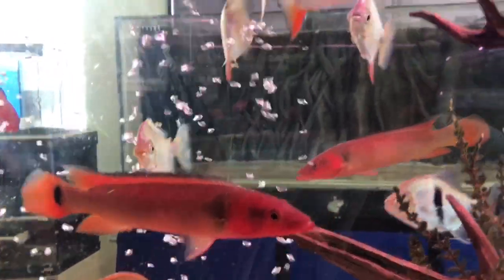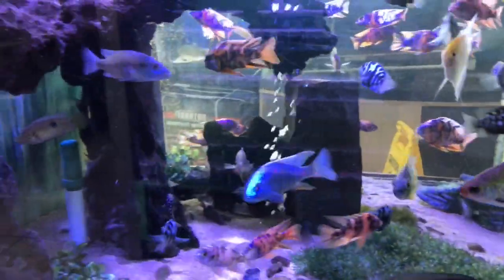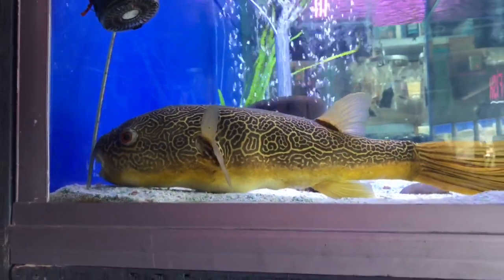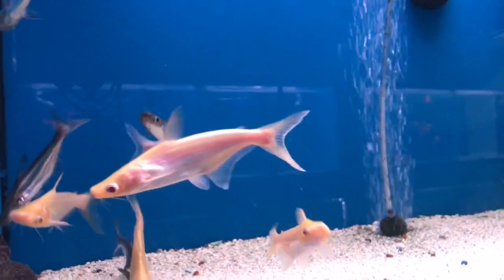I really like these guys. Assorted African cichlids. Koi, anyone? Let's take a look at those guys. This big guy here kind of just hanging out at the bottom. Some really cool angels. Like I said, guys, it's super busy in here. As soon as they slow down, I'm gonna grab my fish. So let's continue to look at more fish.